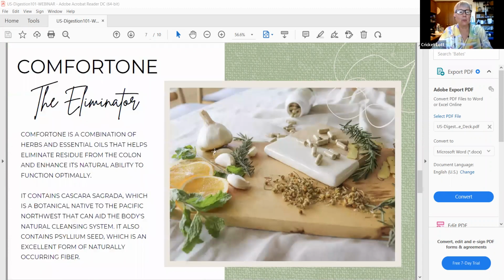Okay, Comfort Tone. Comfort Tone is gentle yet effective for your digestive system. It's a combination of herbs and essential oils that help eliminate residue from the colon and enhance its natural ability to function optimally. It supports normal peristalsis.